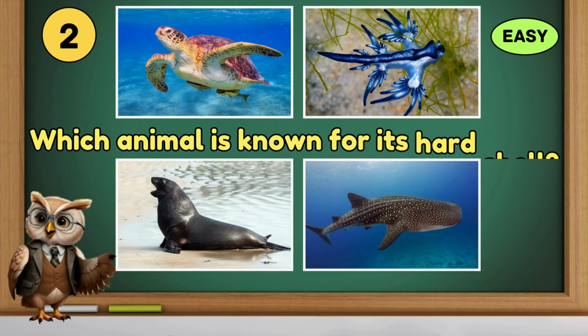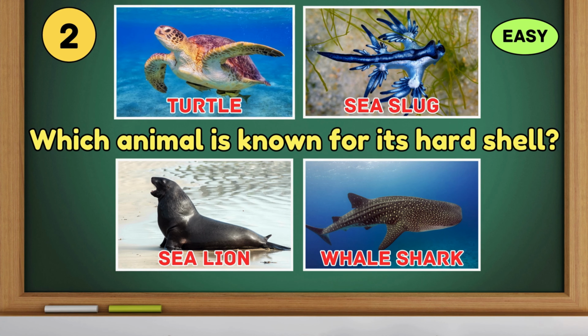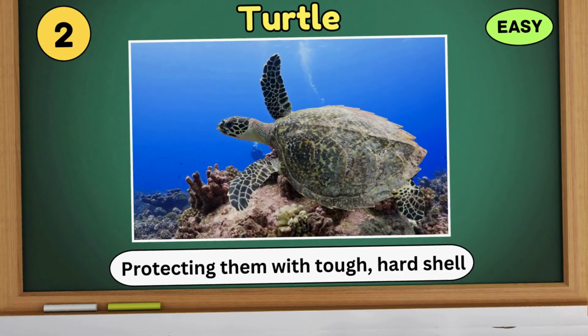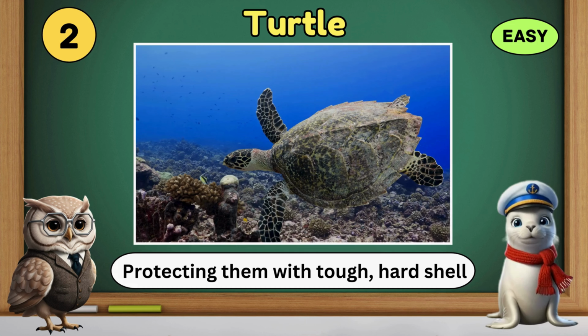Which animal is known for its hard shell? The answer is turtle with a hard shell. Turtles carry their homes on their backs, protecting them with tough, hard shells.